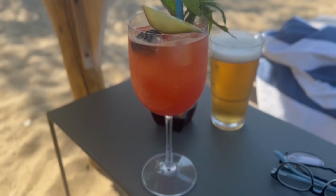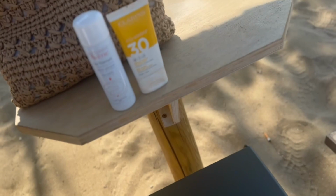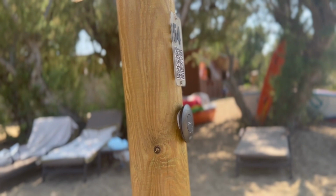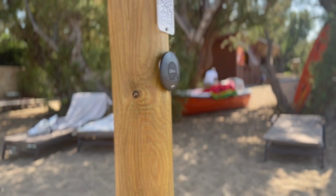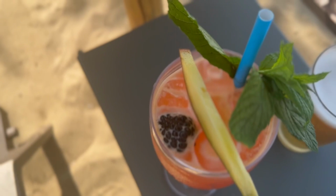This cocktail looks very nice. So what you can do is, oh sugar, I'm attached to my wire to charge up my phone, you scan this little QR code there, and then that is a bell, and so you can see all the menu, the food and stuff like that, drinks, and then you press the bell and a waiter comes and takes your order.